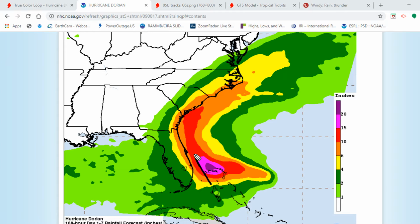The biggest possibility right now is something like this, or maybe something like this. That's our best possibility right now, so I would put somewhere in here as our worst of our impacts. But we will definitely have to see. Right now they don't have a lot of rain in the western parts of the Carolinas. That is not surprising, just because that western side of the storm is that part where we really don't see much.